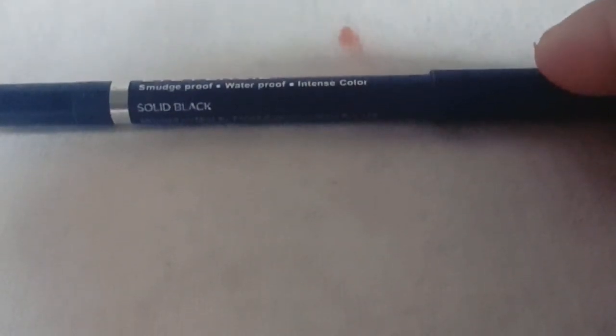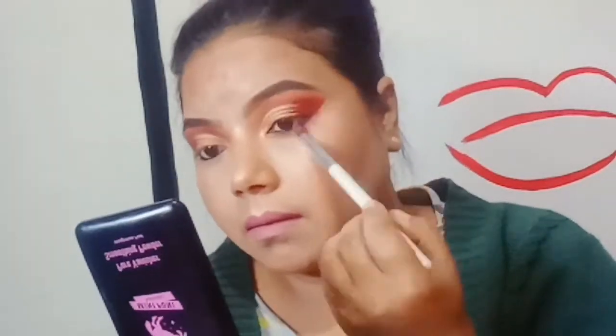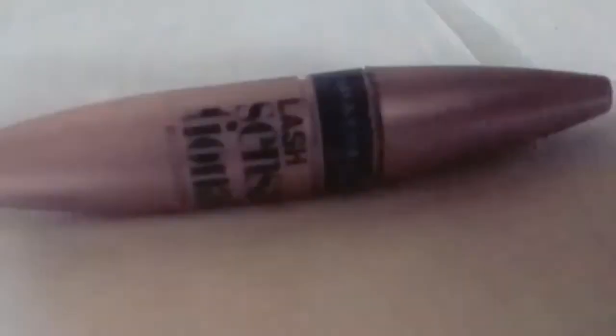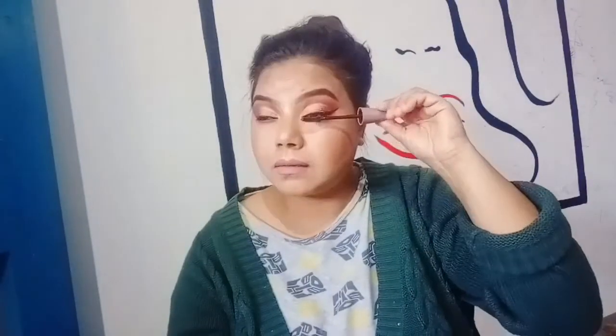My favorite kajal has to be this Faces Solid Black Mascara kajal, because it glides on very well. Once I apply that, I will smudge it with the help of the darkest maroon shade from the very same palette. I would be applying this LA Colors eyeliner. I do like this one because it has a very long tip applicator, so it becomes much easier as well. And for mascara, I'm using this Maybelline Lash Sensational mascara because it's my favorite. So we are up close now. You can see how the eye look turned out.